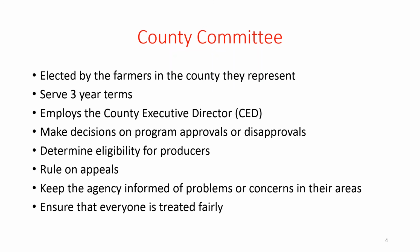They're farmer elected, and they are the ones that govern all of FSA's affairs. They're elected by you, the farmers in the communities, to represent you. They serve 3-year terms. They are my boss. No one can come in there and do anything to me. They're the only ones that can hire or fire me. They can never fire me.